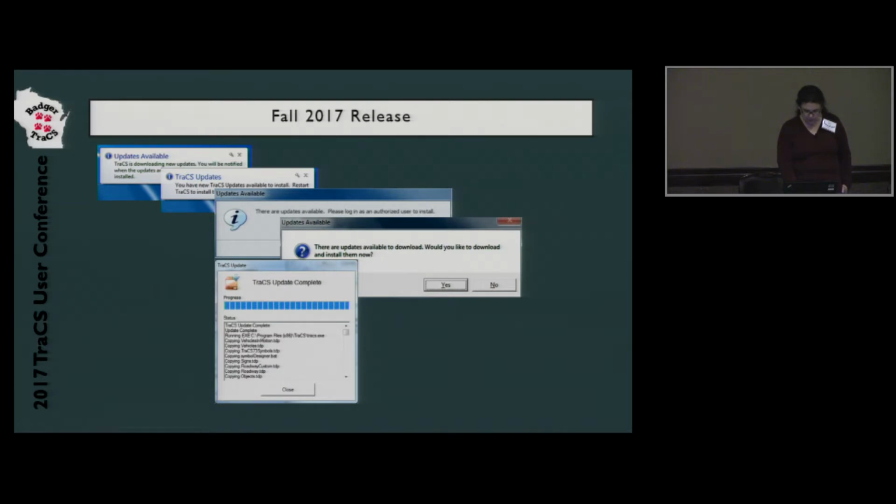Okay, and then this is what happens typically. These are the screenshots you see when you go through the update process. I think all of you have been through the update process before, so these should not be shocking to you.